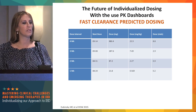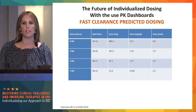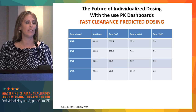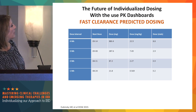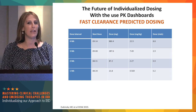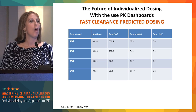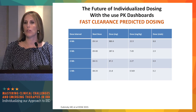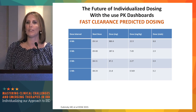This was interesting. This was a fast-clearing patient. She had very low albumin, high CRP, so I wanted to see what dose I would need to use to achieve a trough level of 5 in this rapidly clearing patient. And it told me that I can give 23 milligrams per kilogram every 4 weeks in order to give this patient a trough that would be considered acceptable for efficacy. Obviously not possible. So right now what this is showing us is that there are certain individuals where this drug may not be the right drug for them.